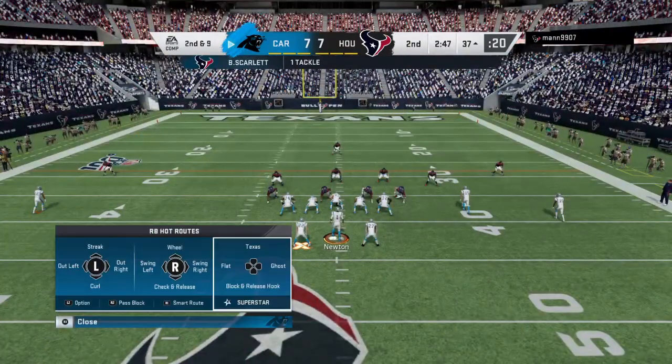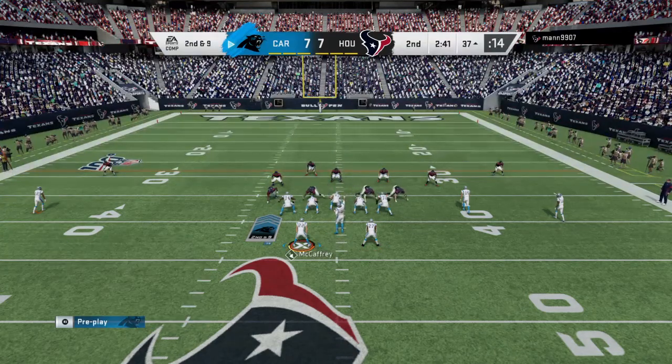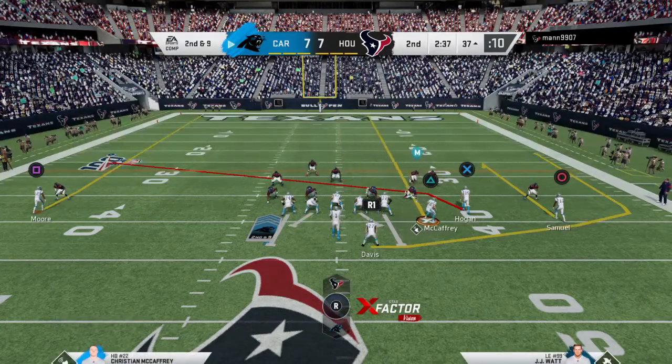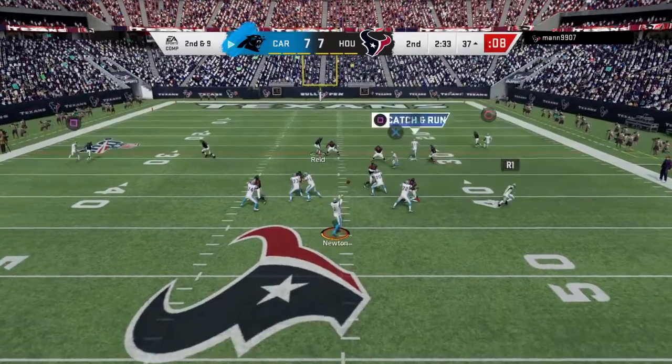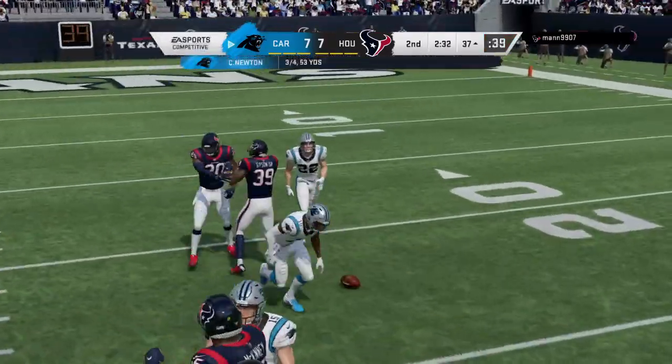They tried a quick hitter inside, but that one was swallowed up, because what they're hoping is those big defensive linemen will take the bait and move laterally and open up a crease that they can run through. Didn't happen on that play. They'll try the air now with Newton. And that one got tipped, kind of threw everything off.